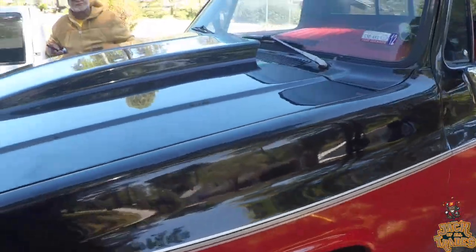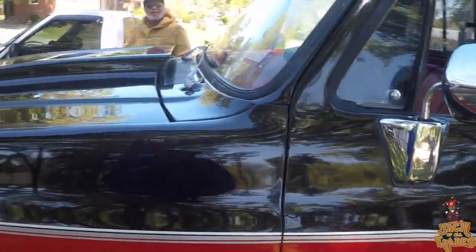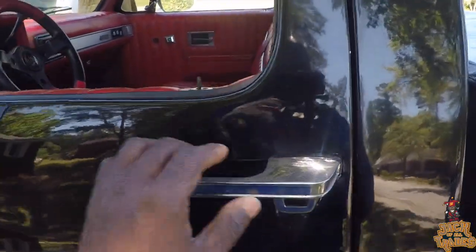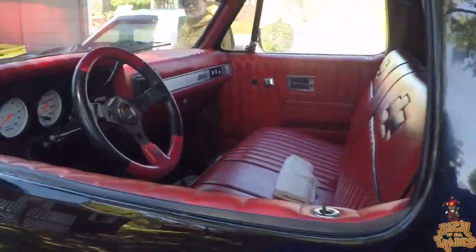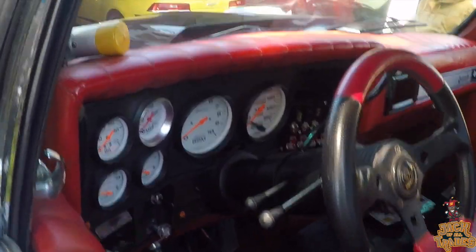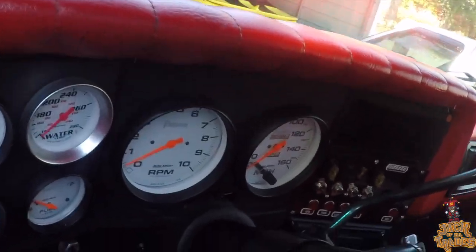And you got a system in this truck here, right? Yeah. What you got? Pioneer, Kicker. Pioneer Kickers? What size subwoofer? 10. I see you got the aftermarket RPM gauges. And I see you got the race switch panel.